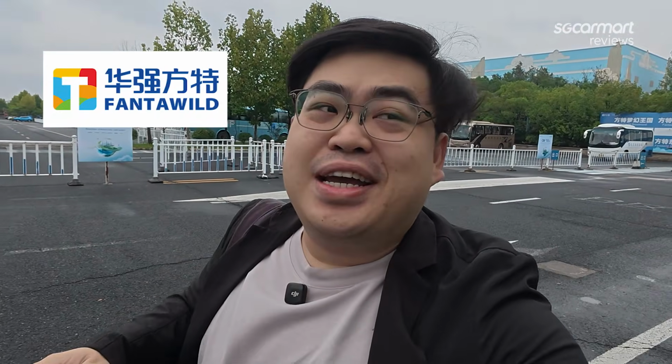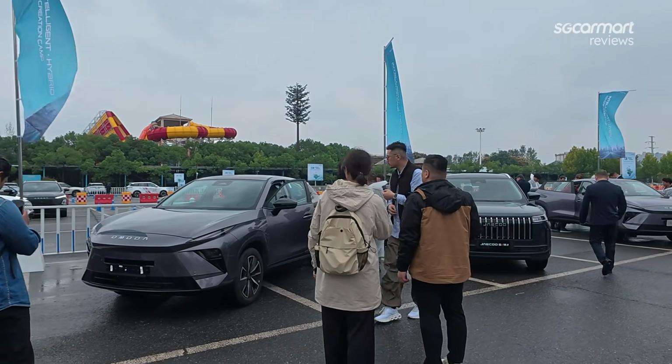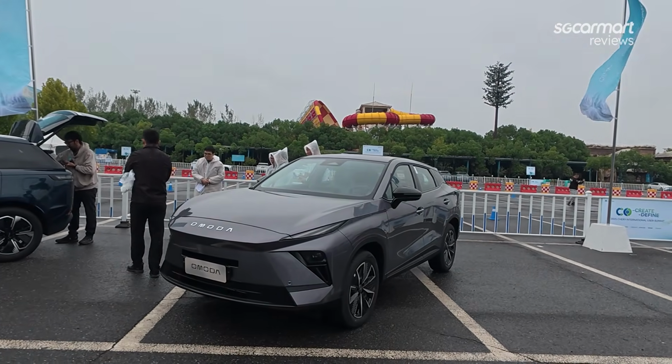So today we are at the Fanta Wild Amusement Park, and well, we are not really going inside the amusement park. We are going to be in the car park, and what we are doing today is that we will be doing some test driving. So now before I go for my test drive, I have to show you this car because this right here, this is the Omoda C5.